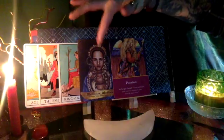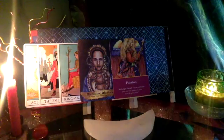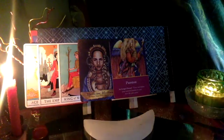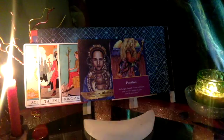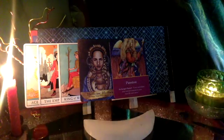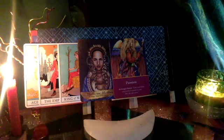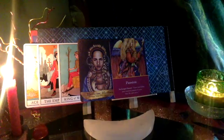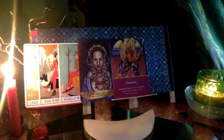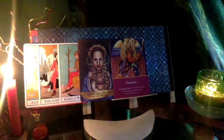So the medicine mother, she says honor your inner knowing. So this is kind of like the mother-knows-best card, like that women's intuition, knowing what is right, or like when you get to the end of something and you're like, oh, I should have listened to my mother. My mother was right. I should have listened to that. So it's kind of like a tough love card, but it's also like she's still going to support and love you.